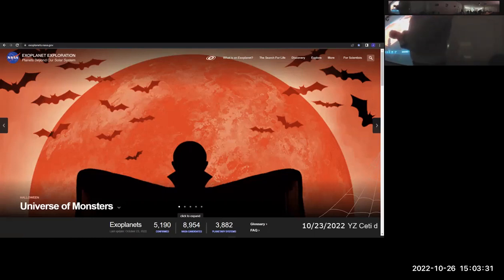This is the Halloween background for the NASA exoplanetary exploration. And this is YZ Ceti d, which apparently is red. So they decided to make it a Dracula theme. It's about 12 light years from us.